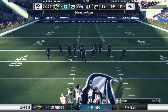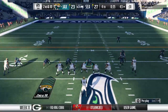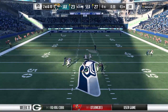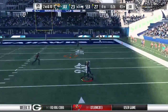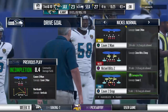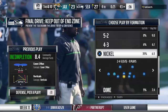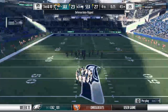And on 2nd and 10 now. He's back to throw. And incomplete there. A nice hit. Jars the ball free and brings up 3rd down. And you just know when that play call came in, their eyes lit up, because anytime you get a chance to take a big shot downfield, that's a lot of fun, and they missed an opportunity.